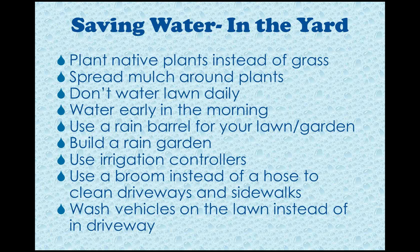Another thing is to water early in the morning. The reason for this is because if you're watering in the middle of the day, most of that's going to evaporate because the sun's at its highest and its hottest. So you don't want to do it in the middle of the day. Some people think that watering at night might be good, but watering at night actually makes the grass stay wet for too long, and that can cause problems for your lawn. So watering in the morning is the best bet.